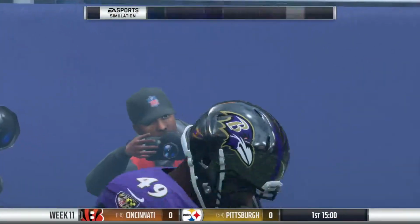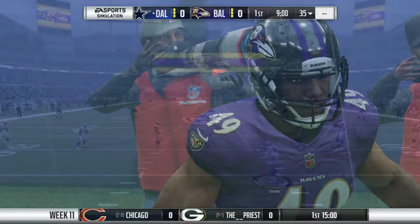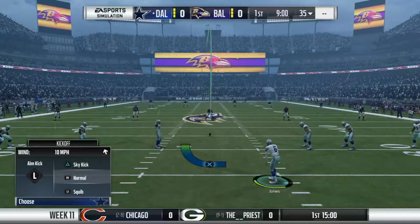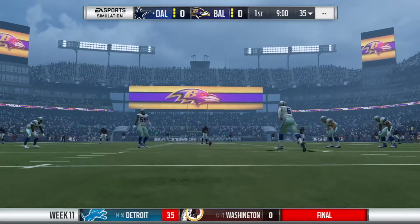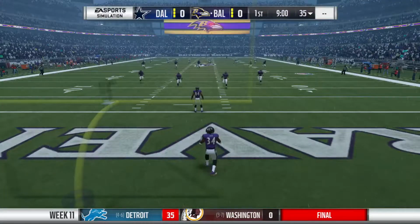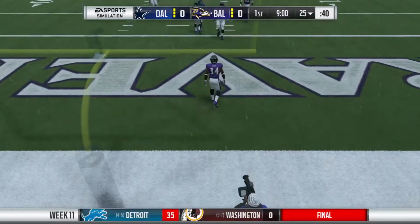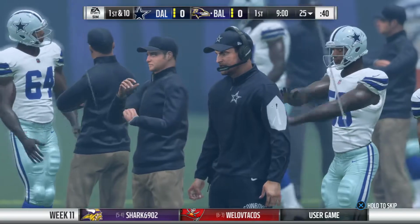Larry, we are coming to you from the heart of Baltimore, nestled between Russell Street and I-395. We're at M&T Bank Stadium. Today we've got an interesting Week 11 matchup on tap between the Dallas Cowboys and the Baltimore Ravens. And this will be a touchback as that sails over the end line.